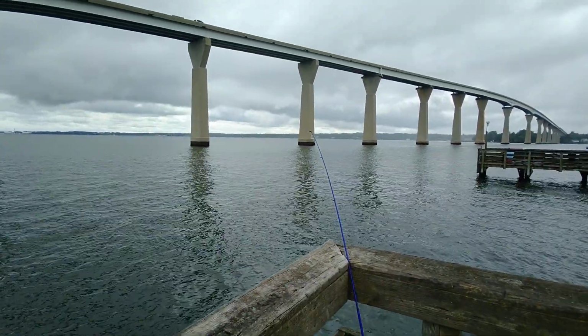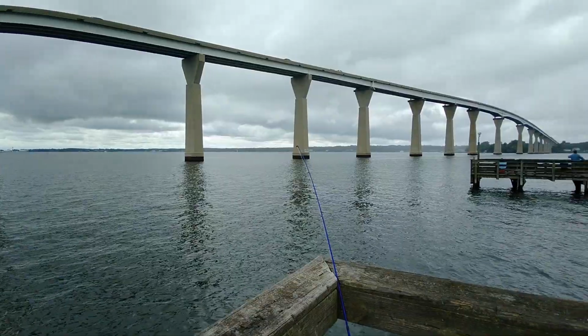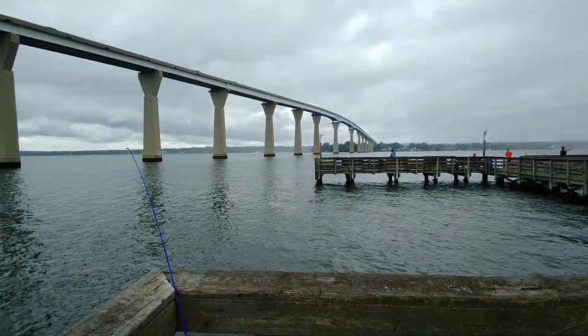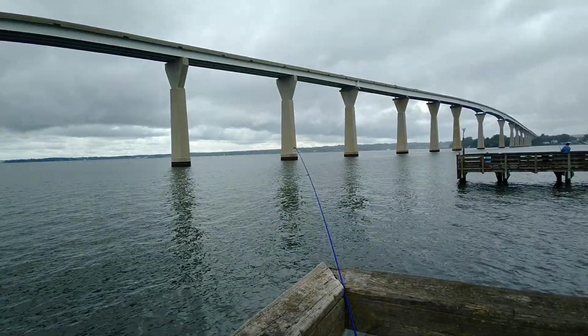I don't know. I'm starting to doubt the East Coast, but this waterway is at least about maybe a mile across in certain areas, half a mile. There should be some fish in here. I don't know, but I'll see how it goes.